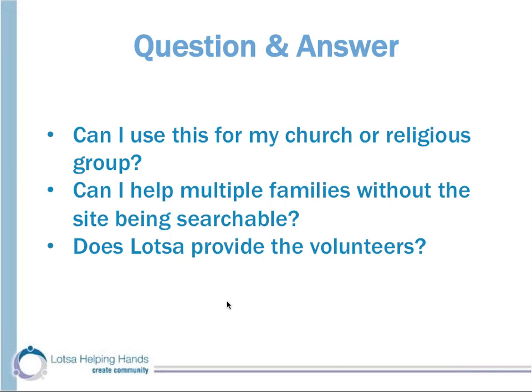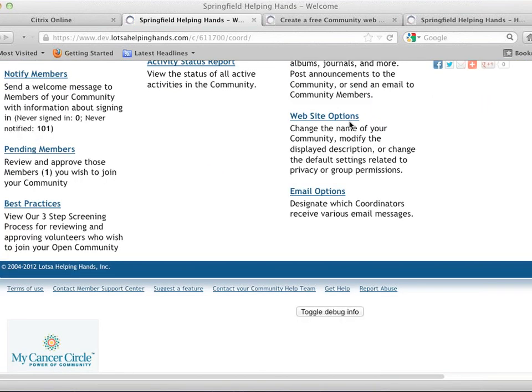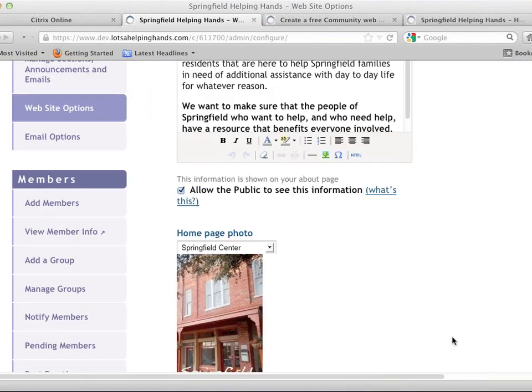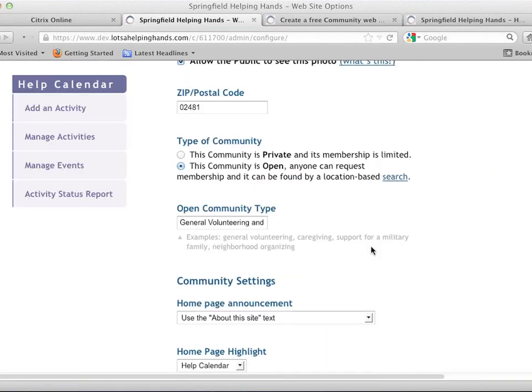You can also switch the community designation in the administration tab within the community. So I can actually go ahead and show you that. Again, we're doing a little bit free form here, so I appreciate everybody being so flexible. I'm jumping around here, but in the community type, this is where you would do that.